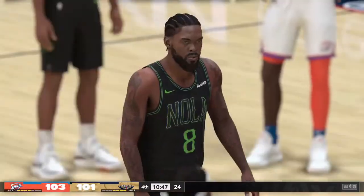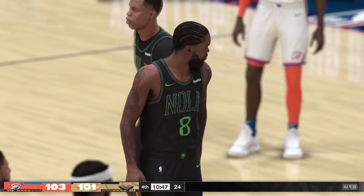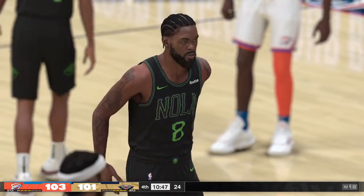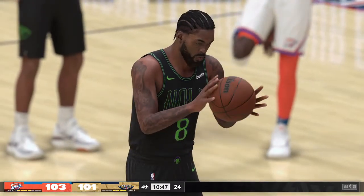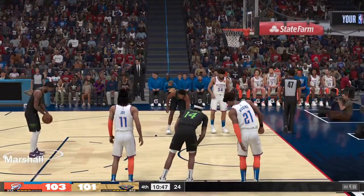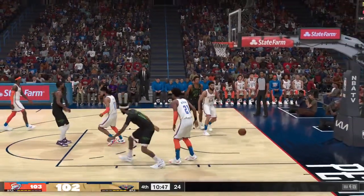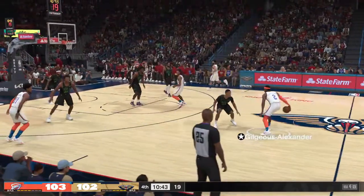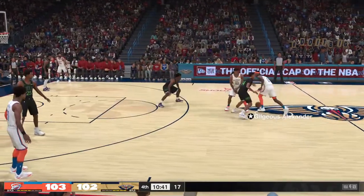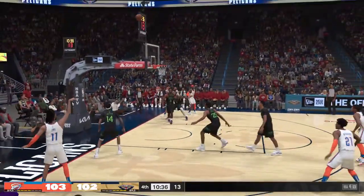And the first one at the line is good. And so he makes both from the line. And so it's Oklahoma City with it. They've led by as many as 14. Jones against Gilgeous-Alexander. Here's Joe.